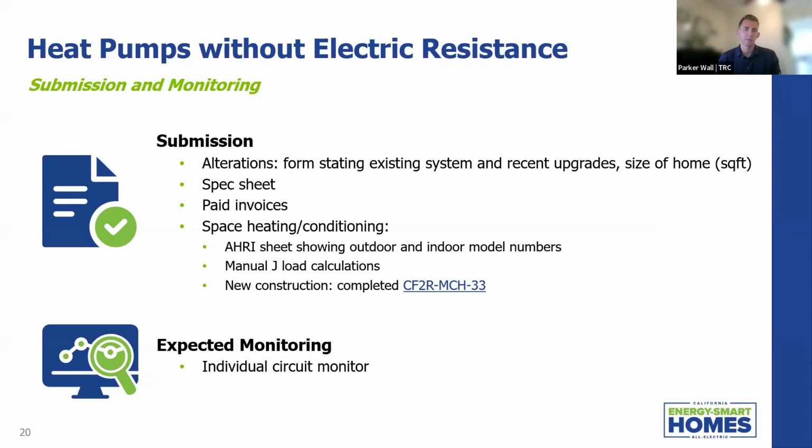The spec sheet, paid invoices, and then again for space heating and conditioning, the Manual J load calculations showing that the equipment will meet the Manual J heating design load, as well as an AHRI sheet showing outdoor and indoor model numbers, and then for new construction, a CF2R form, if applicable. Expected monitoring for these systems is an individual circuit monitor, again, as with the variable capacity heat pump.